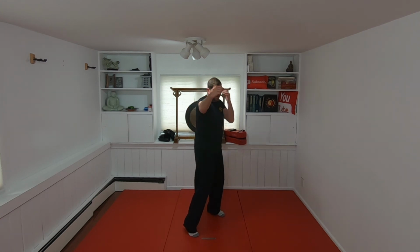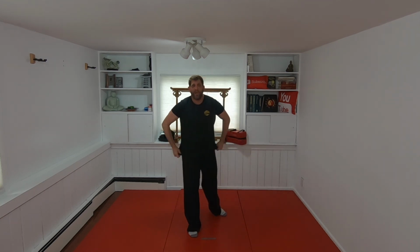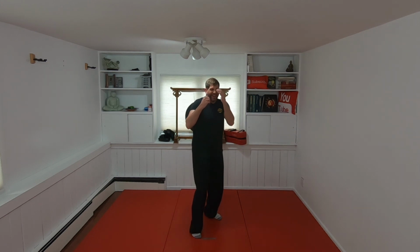Really working that combination and getting that good switching in place, that good hip rotation. So that is the key to throwing a good punch. A, having great form. B, relaxing and then exploding through your target. And C, really punching through your target, not at your target.